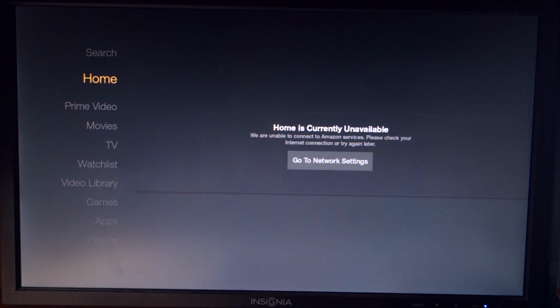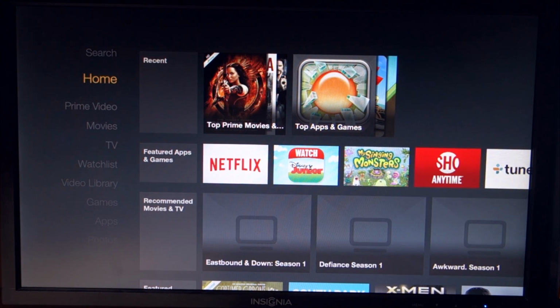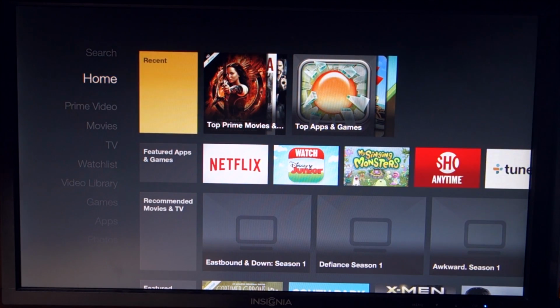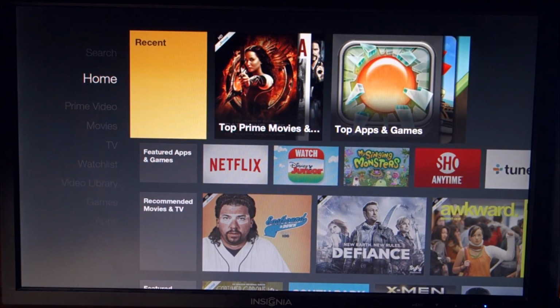Home is currently unavailable. We're unable to connect to Amazon services. That's interesting. And just like that, I switched it over to my 2.4 gigahertz network and it seems to be working okay. I don't know if it has an issue with 5 gigahertz networks or what, but here we are. We're on the recent TV screen.